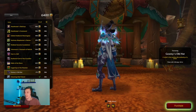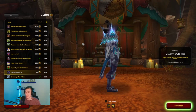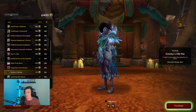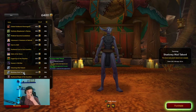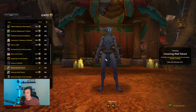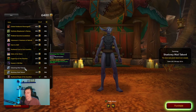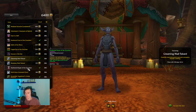Granny's Old Hat, kind of like a witch's hat, I guess. It's decent from behind and from the side, but just be aware, if you get it, it cuts off all of your hair. So every character that wears it is going to look bald, so it kind of looks goofy from the front. The Gleaming Mail and the Shadowy Mail Tabard are some new tabards they put out that look like chainmail. So you'll have to have a tabard equipped to see this, but it's pretty cool. I definitely picked one up. I think it's very original, something they haven't done before, but pretty cool for a hunter or a plate wearing class to give you that fighter look.